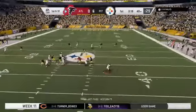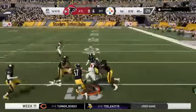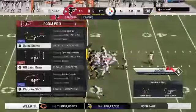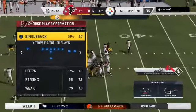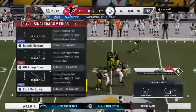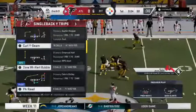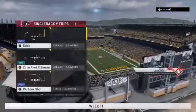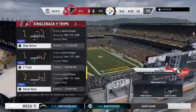Following the interception, here's Prescott. And just 1 yard here, from the 49 to the 50. A gain of a yard brings up 2nd and 9 at the 50-yard line. 6-0 our score after 1.